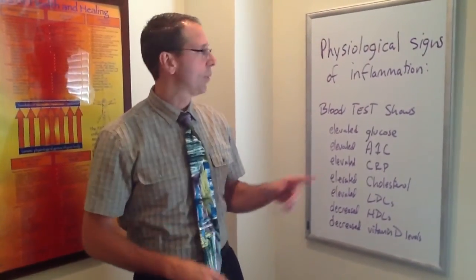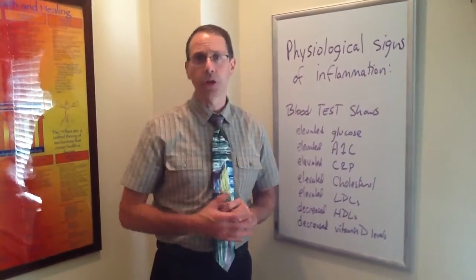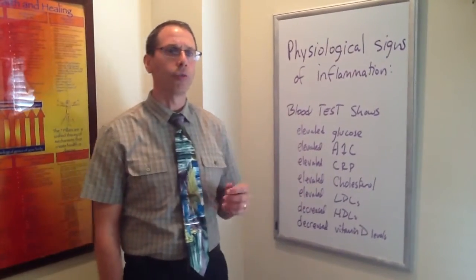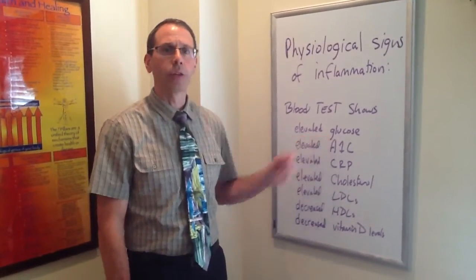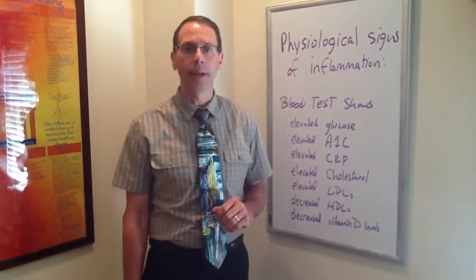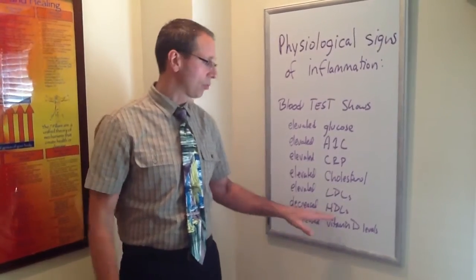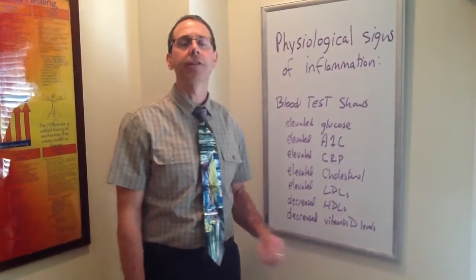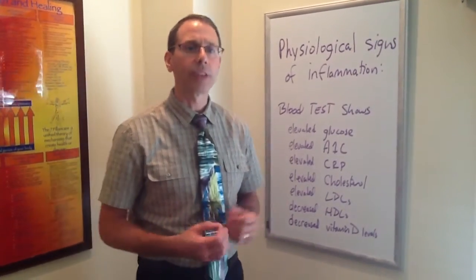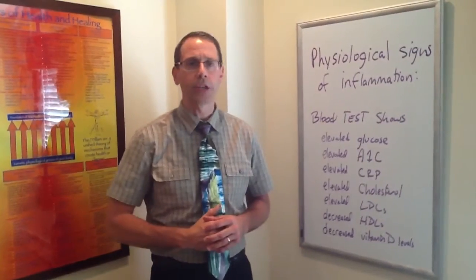bodies. You see, when they came in, we look for physiological signs of inflammation. And I'm sure your doctor does too. When you have a blood test, the blood test is going to show various things. You'll see elevated glucose levels, elevated A1C, elevated CRP, elevated cholesterol, and LDLs. And then we'll see decreased HDLs and decreased vitamin D levels. So when you get 3 or more of those, that's a telltale sign that pillar 4 is being compromised. You're having some inflammation going on.